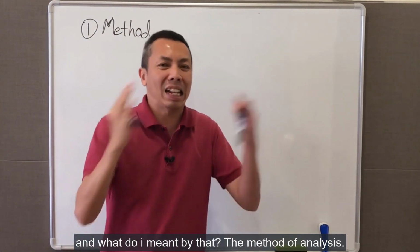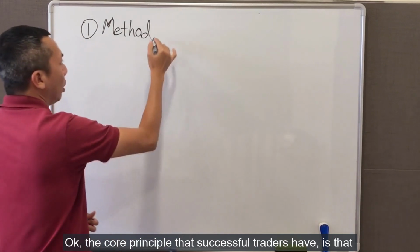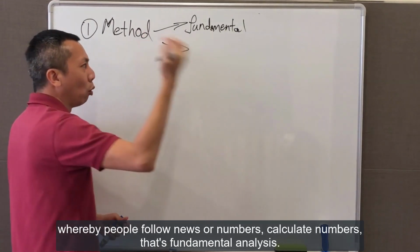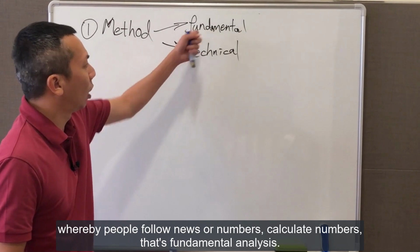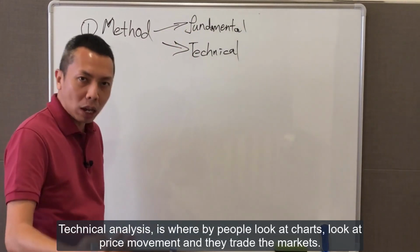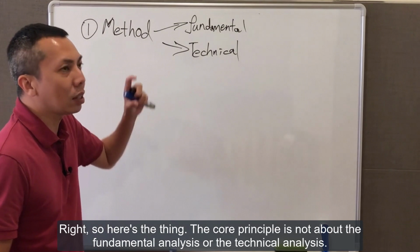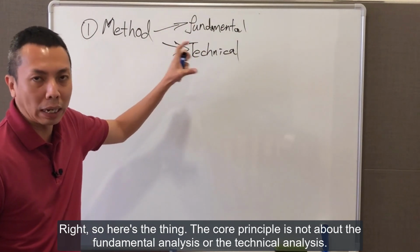The method of analysis. The core principle that successful traders have is that, in terms of method, it could be fundamental analysis, whereby people follow news or numbers, calculate numbers. That's fundamental analysis. Technical analysis is whereby people look at charts, look at the price movement and trade the markets. So here's the thing, the core principle is not about fundamental analysis or technical analysis.